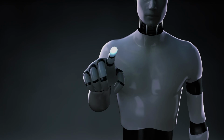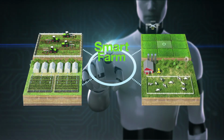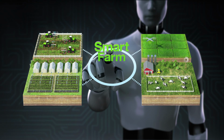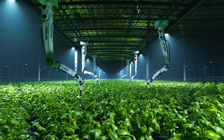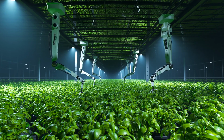In part two of our special report, we'll look more at smart farms. The smart farm may seem like science fiction, but they are real. Farmers who work on these smart farms say the robots help them a lot. For example, crop picker robots pick fresh crops and work around the clock. They never need rest.